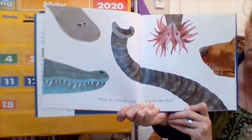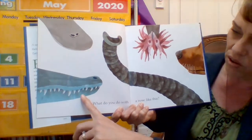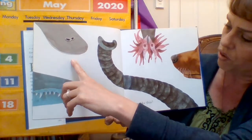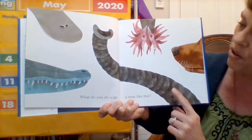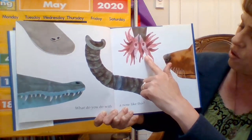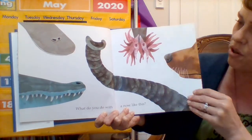What do you do with a nose like this? Who does that nose belong to? Or this one? Oh, I bet you know this one. Ooh, that's an interesting nose. Or what about that one? Wonder what you do with those noses.